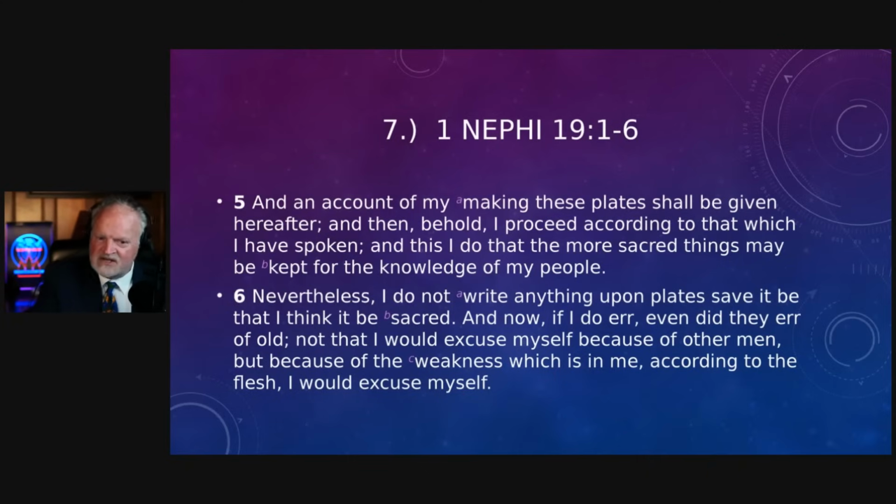Why? This isn't a good reason that you're giving, but to have a separate set of plates that covers the same time period for the lost 116 pages, that does make a good reason, but it's one that you already said you don't know about because you don't know the future, but God does. Nevertheless, he concludes, I do not write anything upon plates, save it be that I think it be sacred.